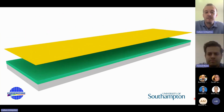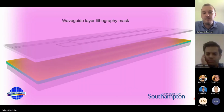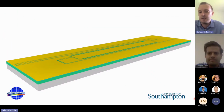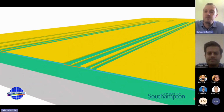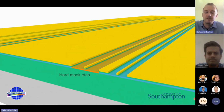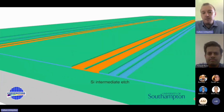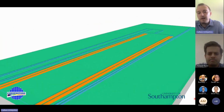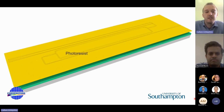But before we do that, we deposit a full layer of silicon dioxide that we call a hard mask. It's called a hard mask because the material is hard relative to a photoresist, which is much softer. So now what we've done here is we pattern the waveguide layer by lithography. We then etch away the hard mask. We strip the resist. And then using that hard mask, we do a partial silicon etch into the top silicon layer that forms rib waveguide structures.